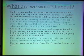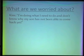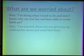So there were a lot more worries that came up in the meeting, but this is the crux of them. Kim stated when asked directly what were her worries, that she's worried because she doesn't know what the heck is going on with the agency. She's doing what she needs to do, and she doesn't understand why her son hasn't come home yet. Have you heard that before from families? In almost every case, right? Documenting it helps them be a more active part of the process. Kim says, I'm worried about my son growing up without his mom and I want him back. So that's helpful for us. What kind of information is that giving us about her as a mom?